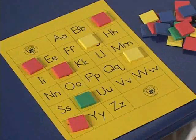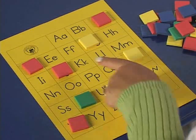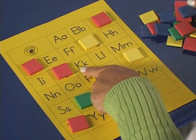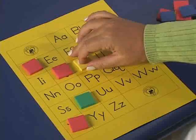Now find the capital K and point to it with your finger. Kansas, Kyle, and Kelly begin with a capital K. Here is a capital K. Let's put a colored square on the capital K.